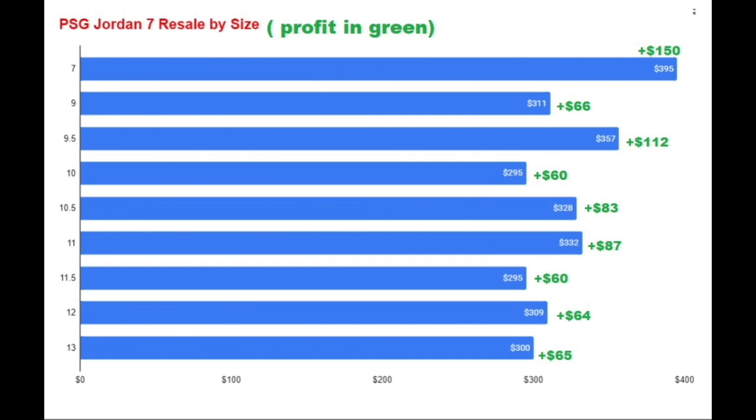So if you see, a size 7 is giving you about $150 in profit, a size 9 about 66, a size 9.5 gives you about 112, a size 10 about 60, a size 10.5 about 83, a size 11 about 87, a size 11.5 about 60, a size 12 about 64, and a size 13 about 65. You can always go back to my website and read the entire chart.